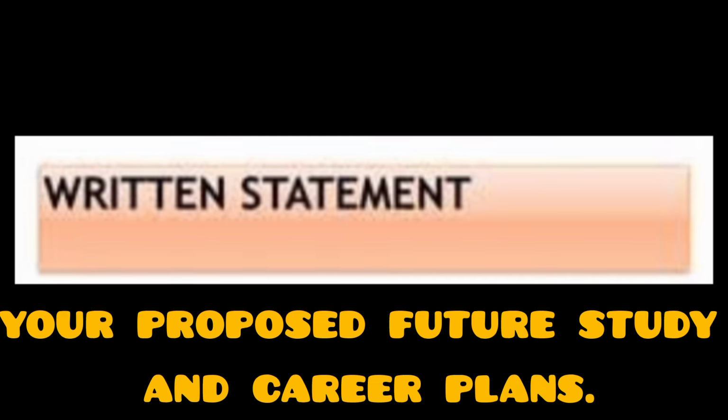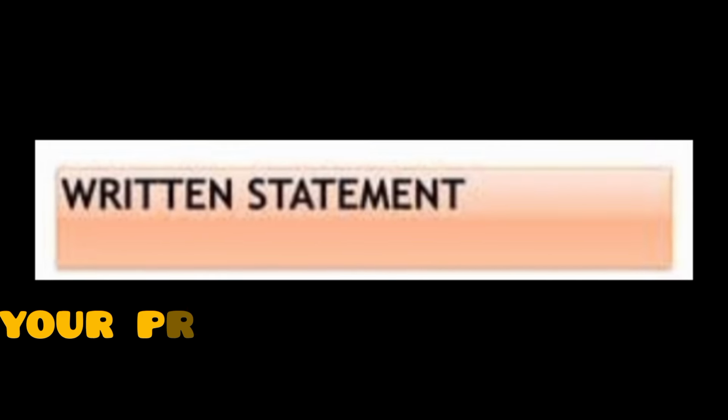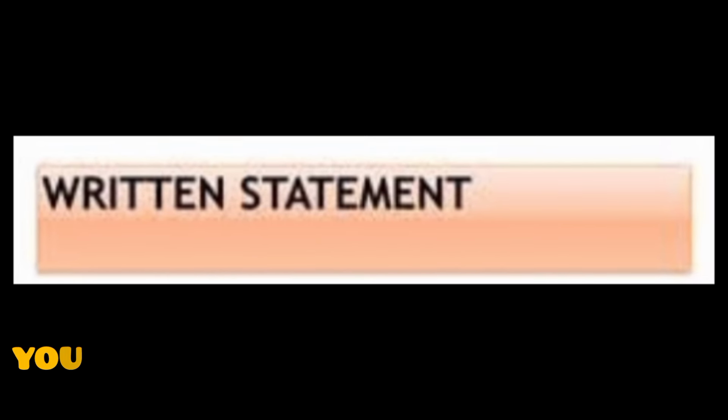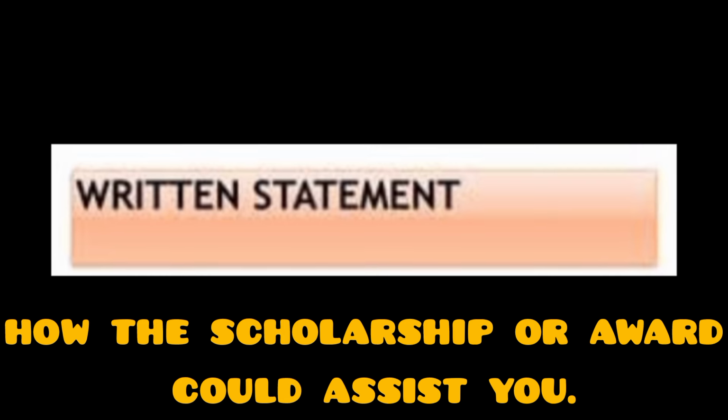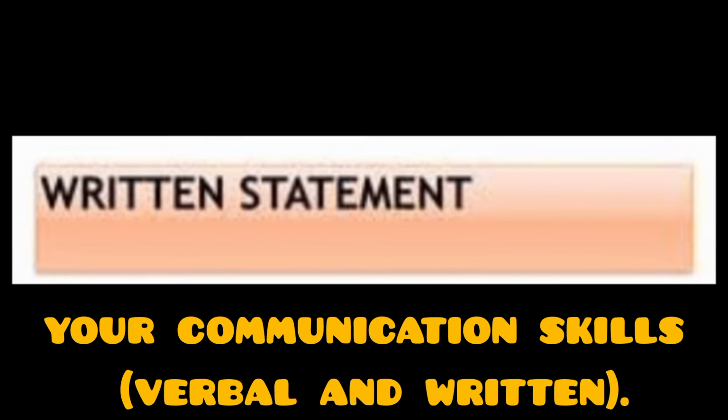Written statement. Most application forms require written statements. You should only include information relevant to the application. We recommend you read the application form first and then draft your statements in a separate document before adding them to the form. For example, you may be asked to write a statement on your proposed future study and career plans, any relevant work experience, your achievements and interests, your financial circumstances, how the scholarship or award could assist you, your communication skills, verbal and written.